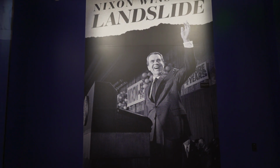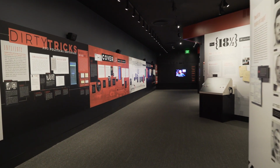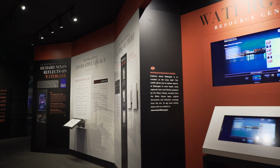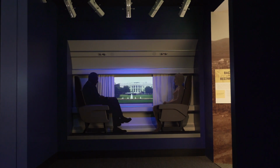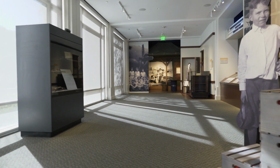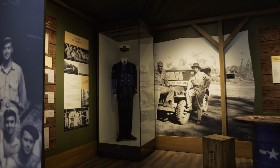One of our goals here is to really empower guests to make their own decisions. We wanted to lay out all of the information, all of the different points of view, all of the pieces of content, the primary sources, and place guests into the moment for themselves and allow them to come to their own conclusions that way.